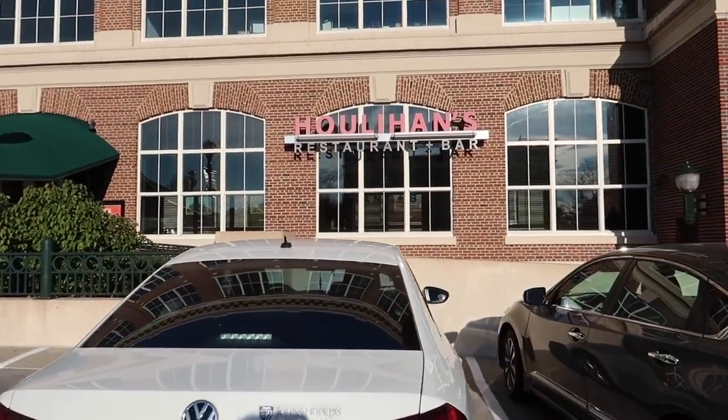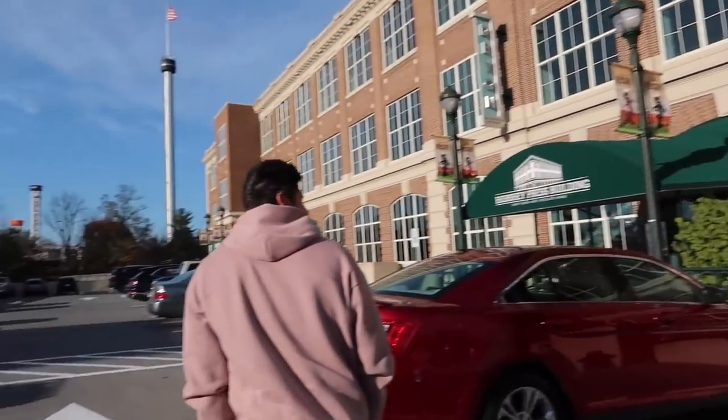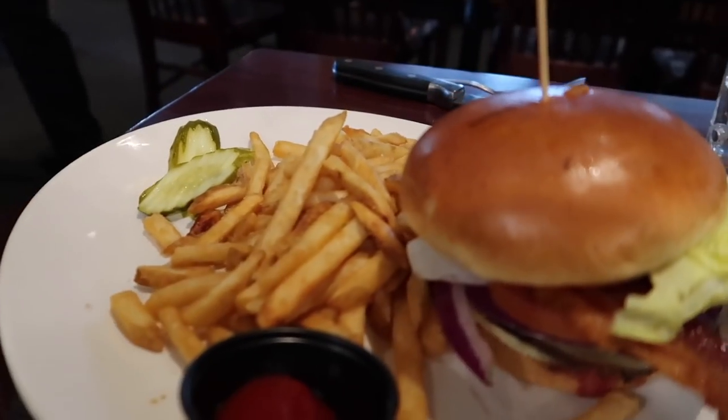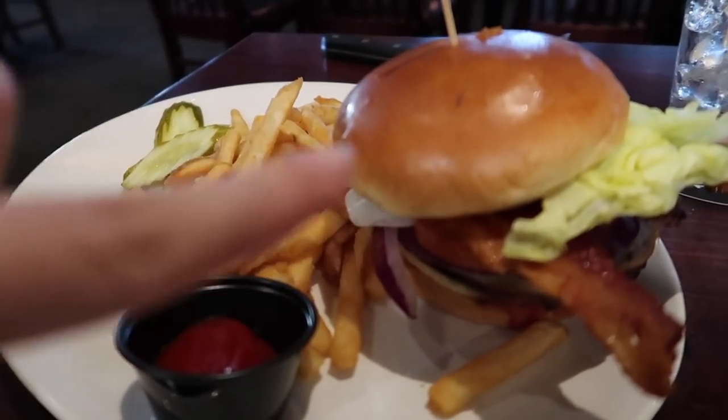We decided to go to Houlihan's restaurant and bar here in Hershey. Dotto and A love this place. So Jared and A got some Long Island iced teas. Those are already gone. Jared and I are splitting a burger with some fries.